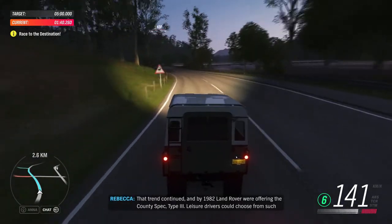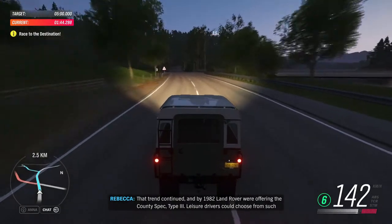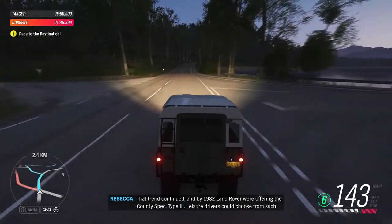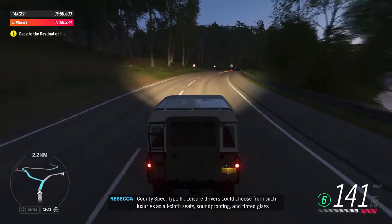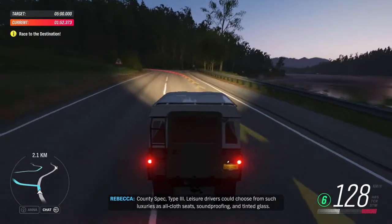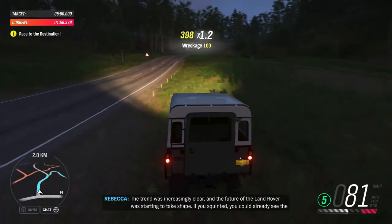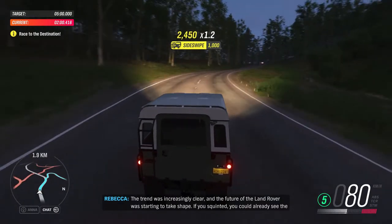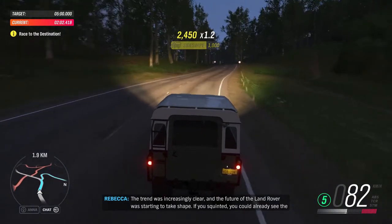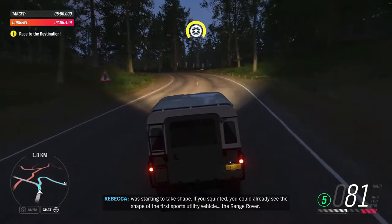That trend continued, and by 1982, Land Rover were offering the county spec Type 3. Leisure drivers could choose from such luxuries as all-cloth seats, soundproofing, and tinted glass. The trend was increasingly clear, and the future of the Land Rover was starting to take shape. If you squinted, you could already see the shape of the first sports utility vehicle, the Range Rover.